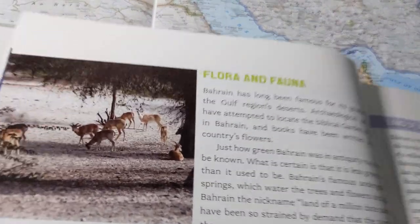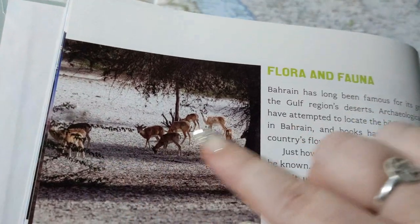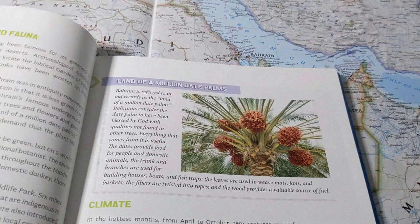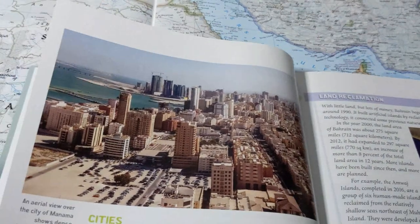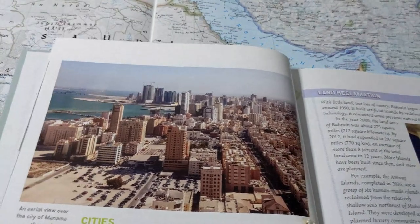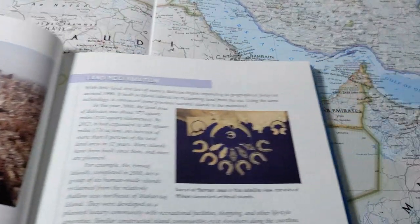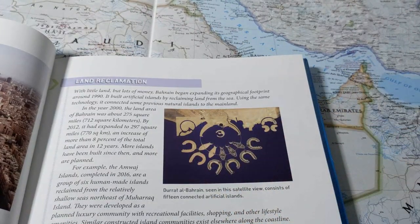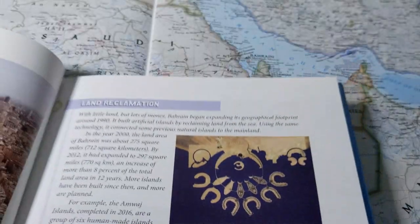Let's see. These are chikara, apparently, that live in the wildlife park that I mentioned. And of course, the date palms. I didn't show you all the big old, they're basically plantations at that point. They're huge. This is another shot of Manama, all the big, big, big buildings. And those very strange islands I showed you. Look, this was before the fish were done, too. How neat.